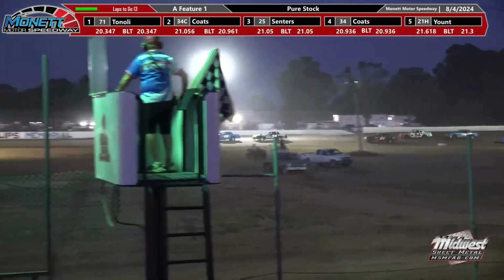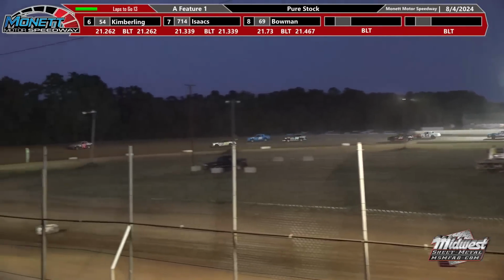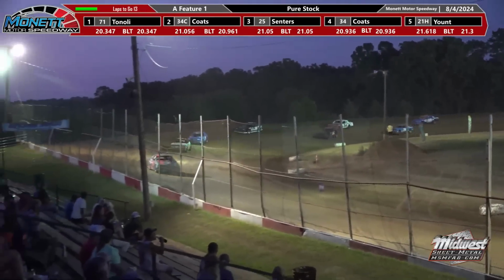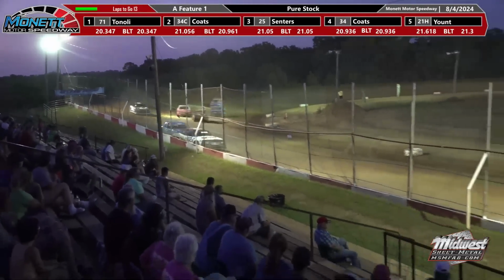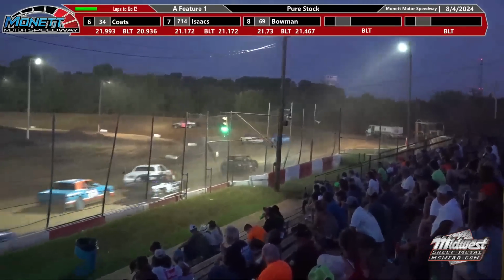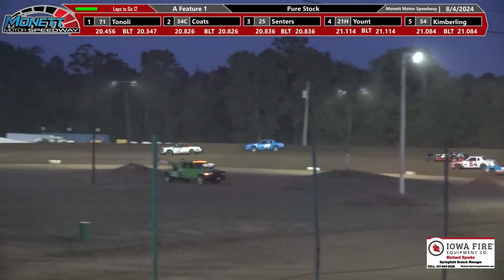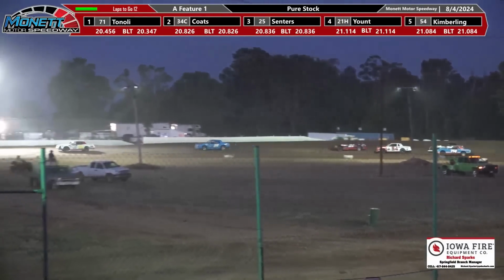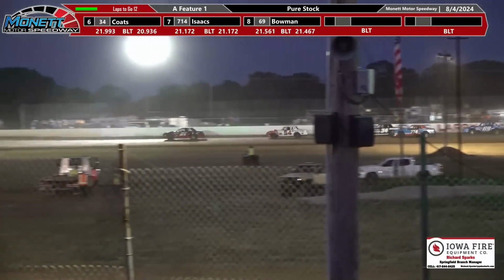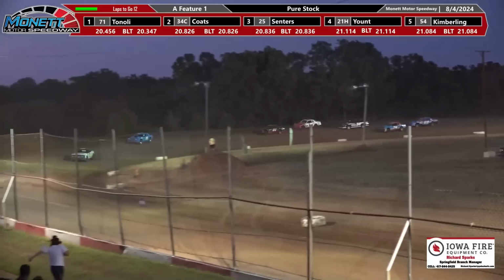Three-car battle for that 2nd spot: Coates, Centers, Coates. Meanwhile, out front, the 71 of Chris Donnelly. Whoa, watch out. Sean gets a little bit wild there in top of turn number 4. Centers looking to go around the top side of Lenny Coates. Coates shuts him off. Donnelly out front by 1.228 seconds over the 34C of Lenny Coates.